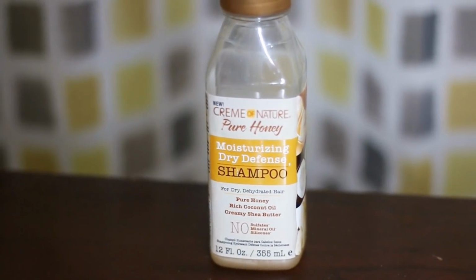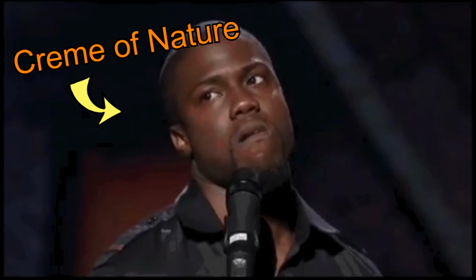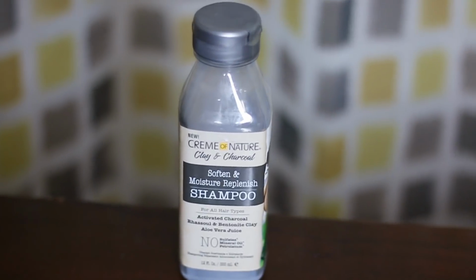Cream of Nature Pure Honey Moisturizing Dry Defense Shampoo. Very moisturizing shampoo, but it stinks. Cream of Nature Clay and Charcoal Softening and Moisture Replenish Shampoo. Pretty much the same shampoo as this honey one, but this doesn't stink.